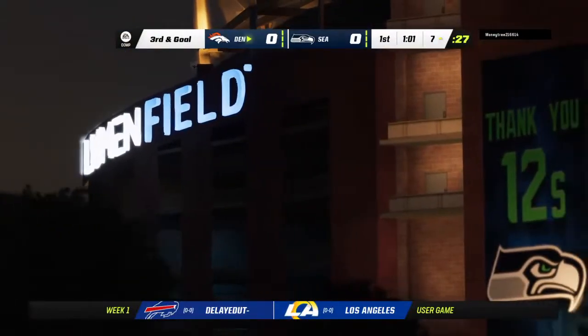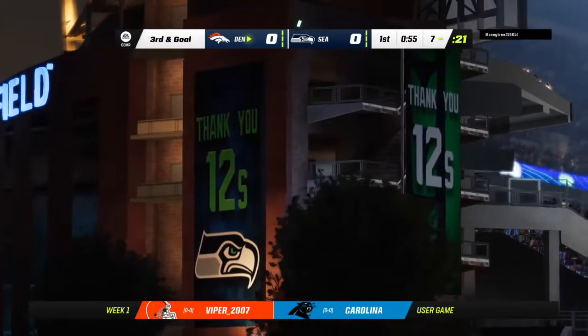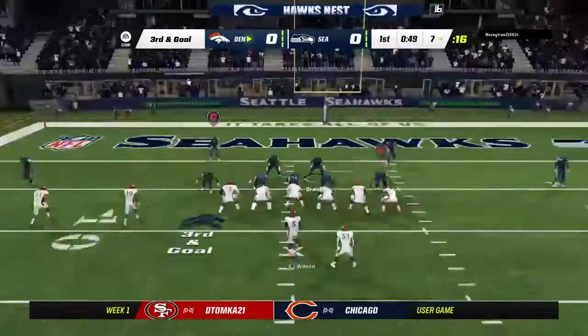No doubt about it, because to make that type of a drive and ultimately kick a field goal would feel very disappointing. But I'm just wondering, is the head coach thinking, is this 4-down territory? Might he go for it? Maybe the first big test of the season here on both sides.